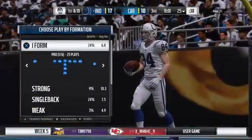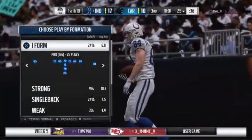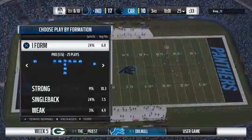Out come the Colts. They'll have it first here to start quarter number 3. They have the lead. Now they'll be looking to extend that lead.